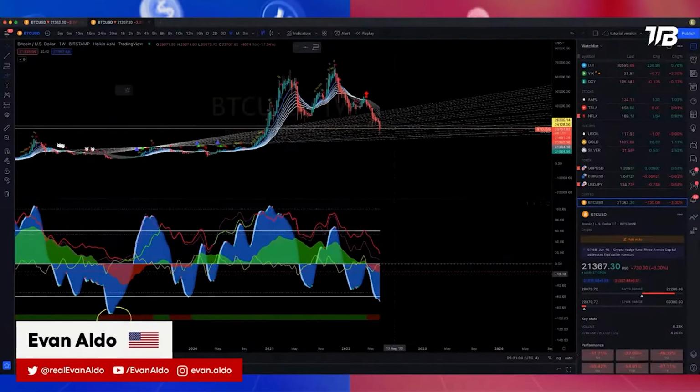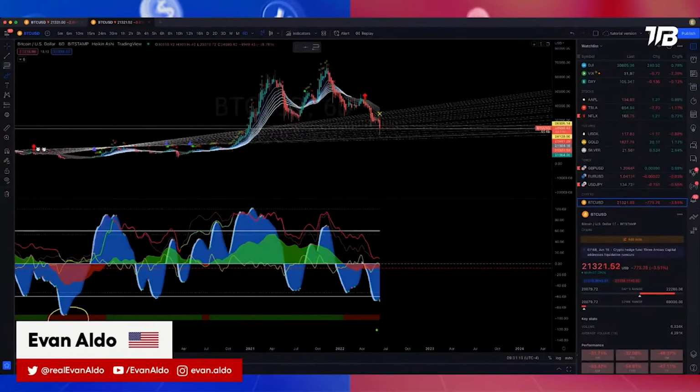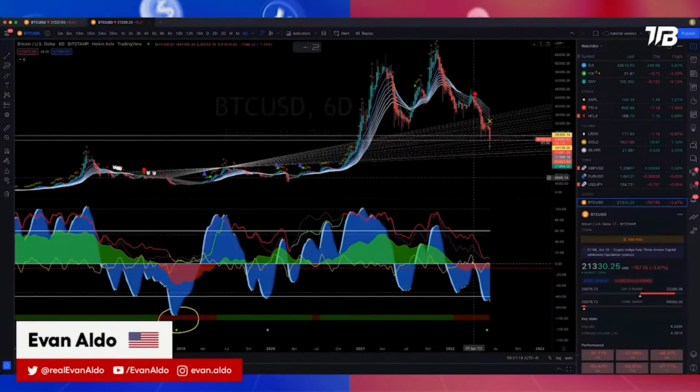Now you got to realize this could just come right back down. It could be a few months, a month or two before that happens. And we could come down quite a bit more. What I want to show you too is where we could end up. I want to kind of map it out in the 6-day. This is pretty big, and you guys might find this pretty interesting. So the 6-day, this is a bit more bearish.